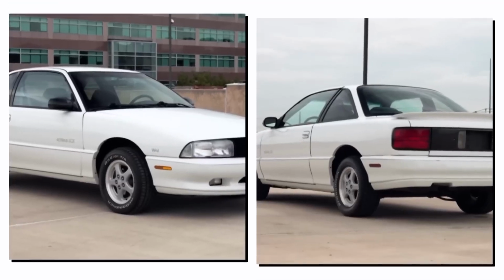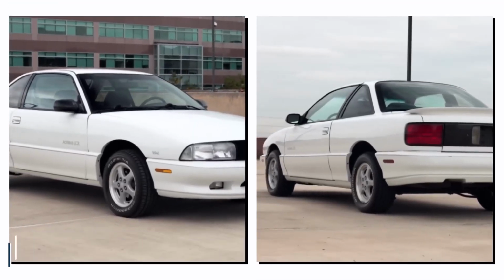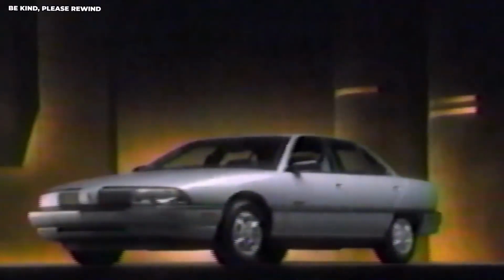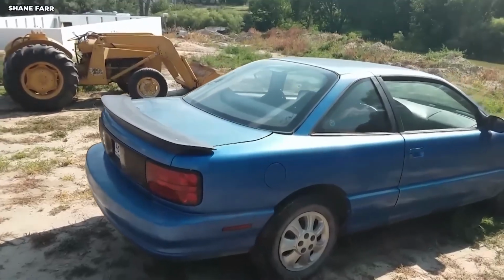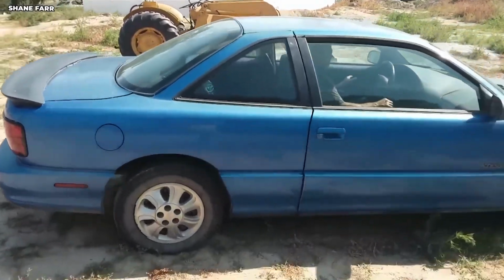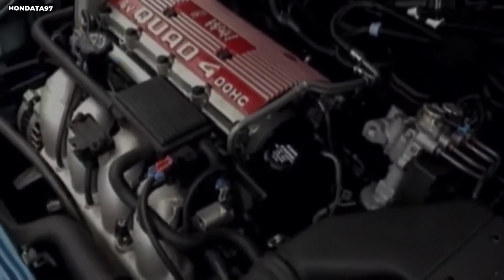Now, let's talk about the looks. The SCX wasn't trying to scream for attention with flashy body kits or oversized spoilers. Instead, subtle design tweaks made it stand out just enough. It had sportier front and rear bumpers and some side cladding. But it wasn't over the top. It was the perfect balance of sporty and classy, so it flew under the radar. Most people would never guess it was packing some extra performance under the hood.